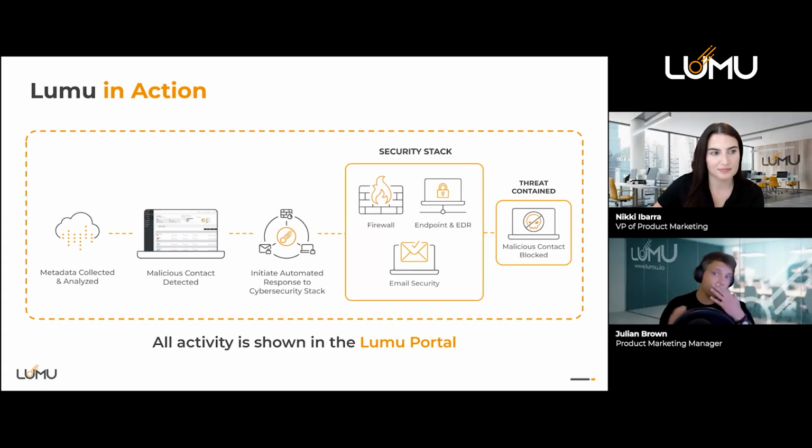At each stage of this process, we show what's happening in the Lumu portal, so you can follow along. Very often, this whole process takes milliseconds. But in today's session, Nikki is going to show us what that looks like in the Lumu portal. So, Nikki, I'm going to hand it over to you here.